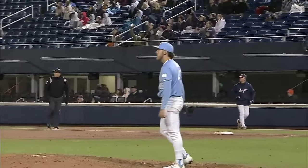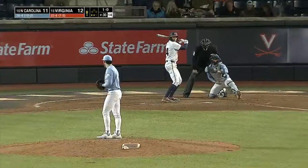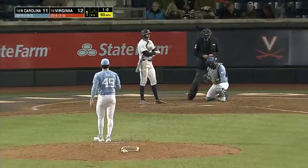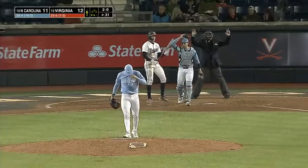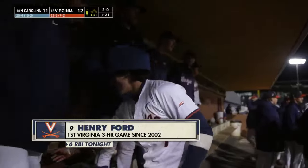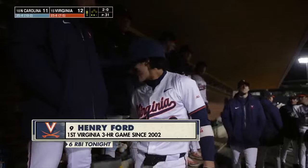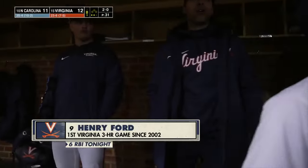Dalton Pence's reaction as Henry Ford, who has been a legend since Little League in Charlottesville, now doing it for his hometown school. And we're going to get a conference at the mound here as Pence falls behind 2-0. The last Cavalier to hit 3 home runs in a game, Dan Street did it against Old Dominion in 2002.